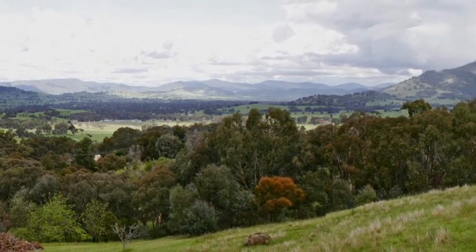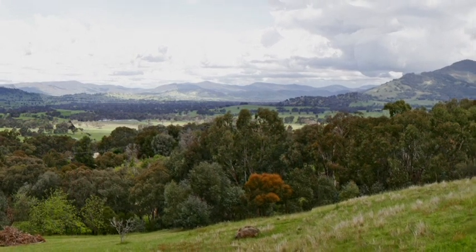By working together, we can protect and preserve this special landscape that we all call home.